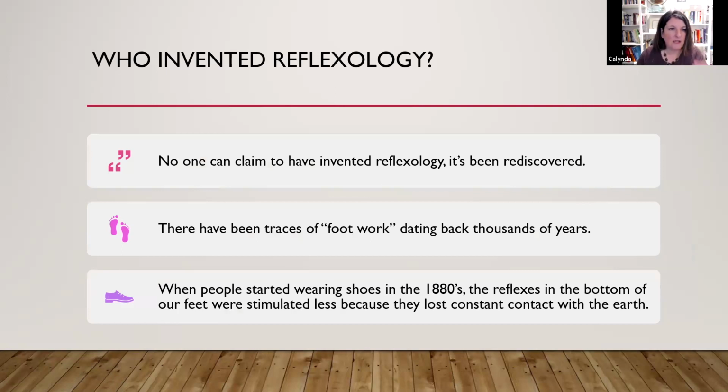So a lot of times, if my clients are going on vacation, I actually tell them to go walk on the beach because the little grains of sand stimulate all the reflexes in the bottom of the feet, and it makes them turn into marshmallows almost, right? Like having the reflexes stimulated by earth is the best that you can get.